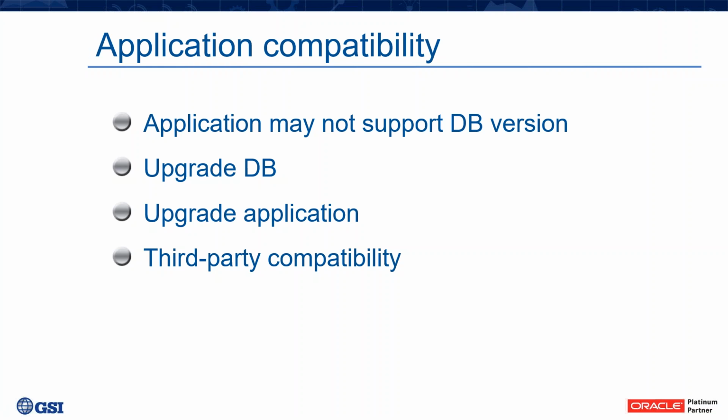Obviously, that's very bad because you cannot downgrade an Oracle database. You have to export all the data and then reinstall the old version and then import it back. It's a little bit time consuming.